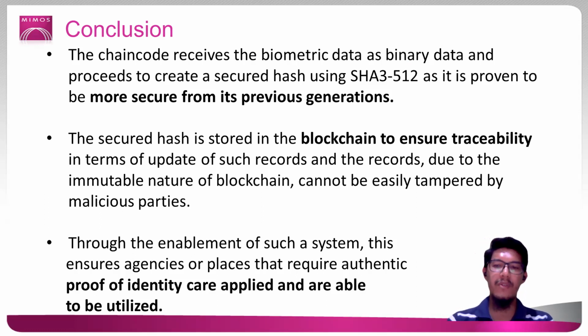Okay, actually what we want to prove here is that we don't want to remove the database, because some opinions say the blockchain will replace the database. No, actually no. When blockchain comes, it just adds on what a database cannot do but can be solved using a blockchain. So this is one application of blockchain that can be used beside a traditional database.